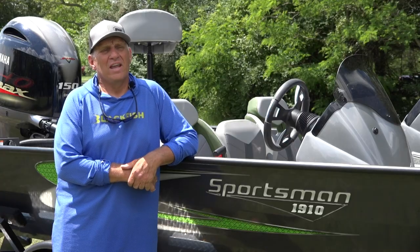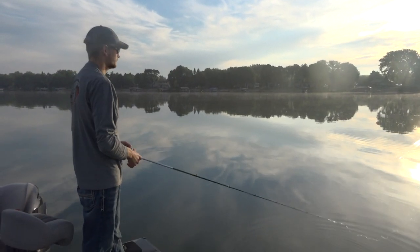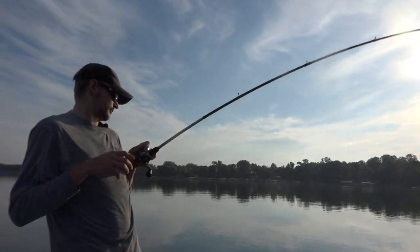We're getting some fish. We're making long casts, slow retrieves. Again, these fish hopefully are up on top of these flats early in the morning, still feeding. We're trying to take advantage of that. Yep.